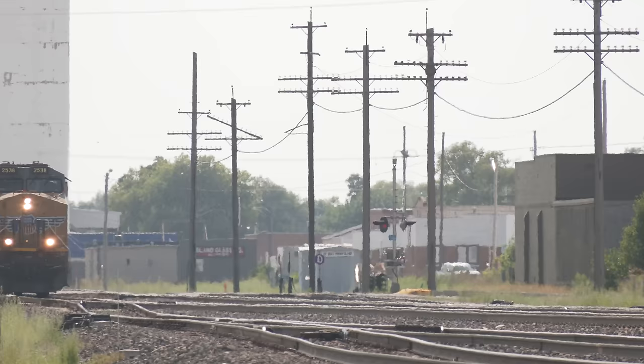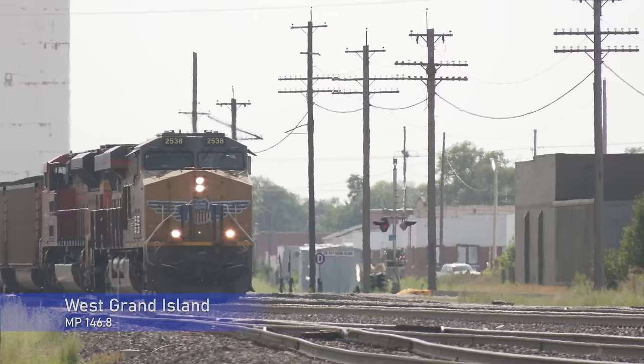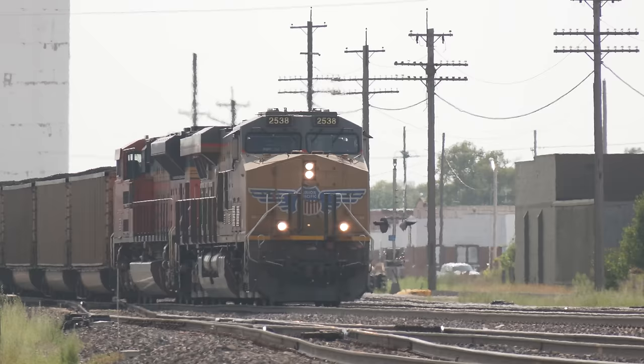Within a few minutes, another coal train is heard approaching. UP 2538 East heads through Grand Island on Main 2, including a BNSF unit of its own.